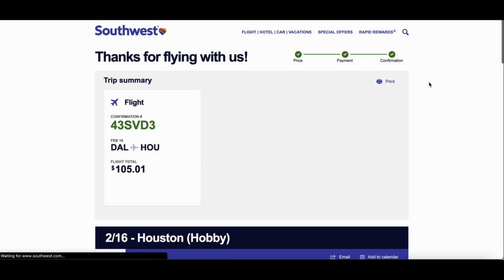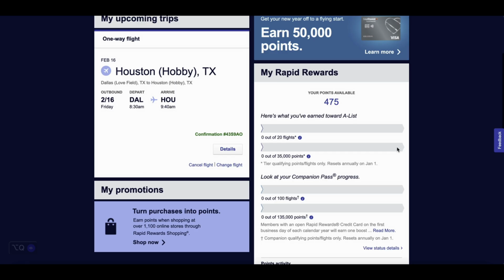And I went ahead and booked a second flight too, so that I could utilize the total $200 credit. This way I have 2 flights going from Dallas to Houston and Houston to Dallas, and they add up to $200. Now, let's say I decide to change my mind, that I don't actually want to fly from Dallas to Houston on this specific date.